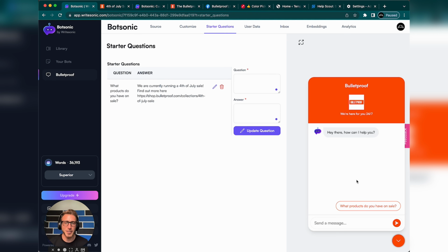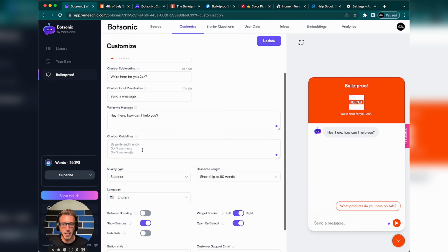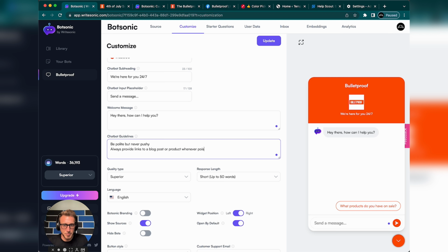Now let's configure and fine tune the bot just a little bit more. So I'm going to head back to Customize, and I'm going to go down here to the Chatbot Guidelines. Here we can give it some specific criteria that we want it to abide by. Be polite, but never pushy. Always provide links to a blog post or product whenever possible. And I think that sounds awesome.